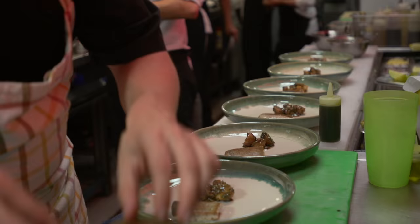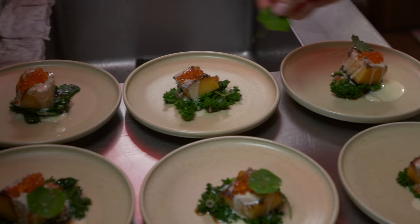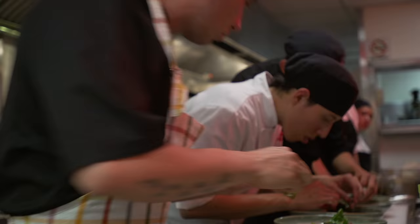I'm a Mexican cook with Mexican ingredients, which means Mexican food. Everything that we produce in Mexico, I try to cook it. I believe that now we have realized that we have this kind of way of growing things that makes our gastronomy today.